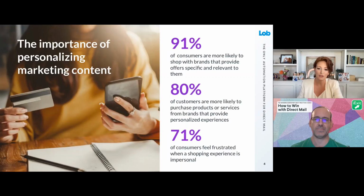Now let's look at why personalization is more important than ever. I want to start off today's session by laying some groundwork. Why are we talking about personalization today? Basically, because personalization is key to forming emotional connections that engage consumers in today's marketplace.